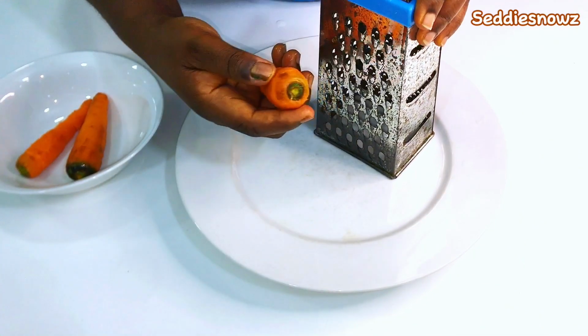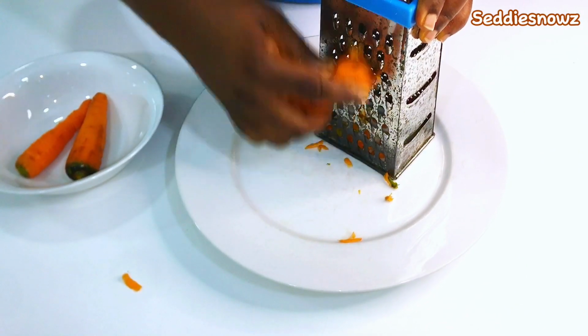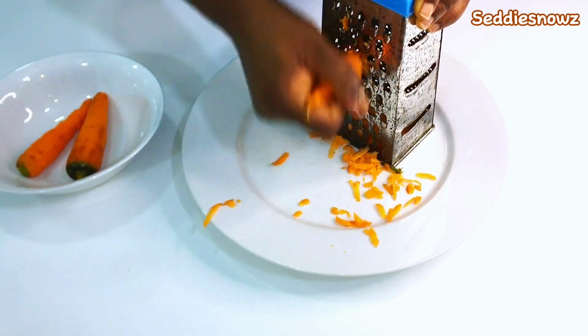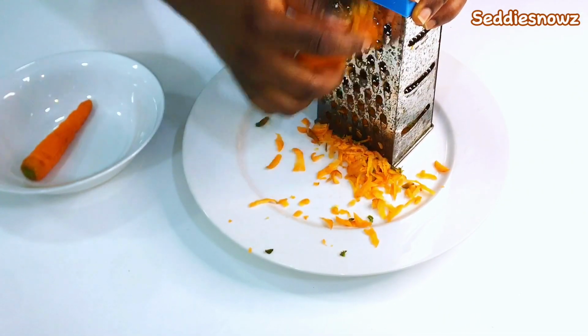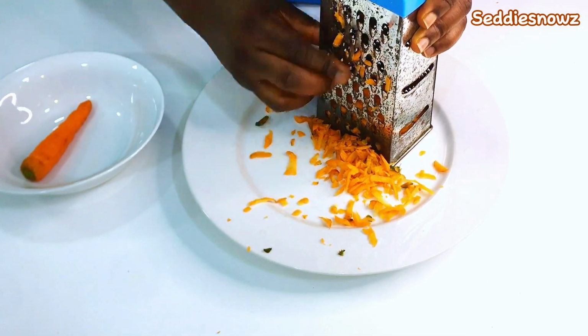So as you can see, I've gone ahead to grate my carrots. Carrot is the first ingredient we're going to be using for this oil, and I've gone ahead to wash the carrot. I scraped it, washed it, and I am grating it, as you can see. So what are the benefits of carrots for our hair and skin? So we're going to start with the hair.